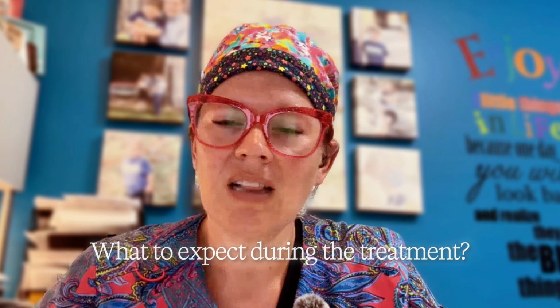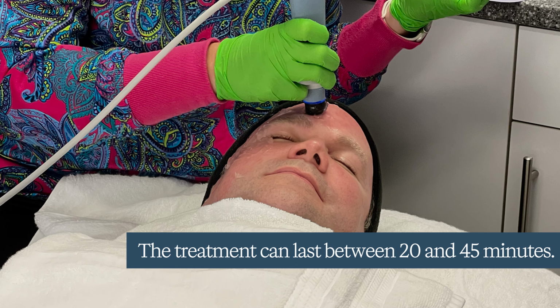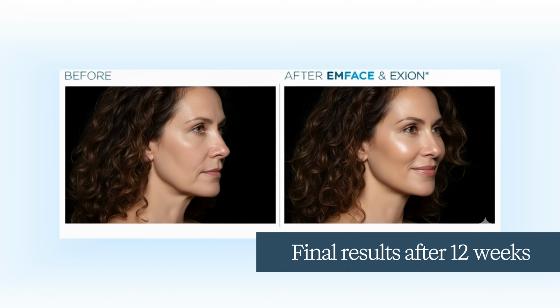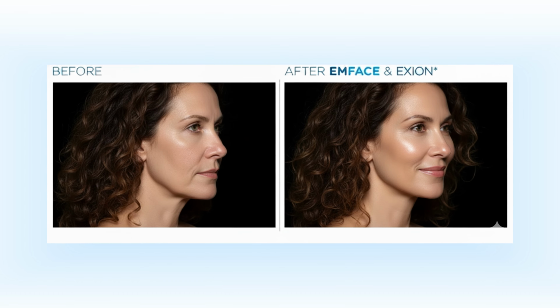Sessions for Exxion Face can last anywhere from 20 to 45 minutes, depending on how many areas you want the applicator on. With Exxion Face, you can resume your normal activities immediately after the treatment. There is absolutely no downtime. The best results come after several treatments, and you're going to see the final results at about 12 weeks. It takes 12 weeks to see the full result because your body needs to heal itself.